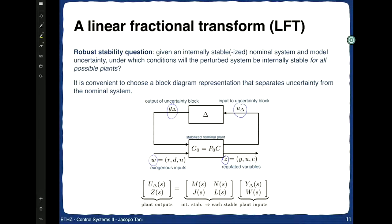So at this point, we can write the transfer function between the outputs and the inputs of the nominal plant, and we partition this transfer matrix into four blocks, and we give arbitrary names to them. But we are supposing that we are given an internally stabilized system. Okay, so if it's internally stable, as we've seen before, this means that each one of these transfer functions is stable.